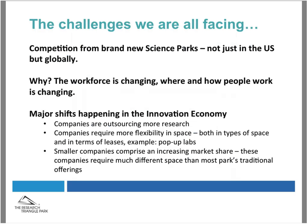In addition to some of the public media challenges we faced questioning the park's relevance to the future of innovation, we also recognized several other challenges that we needed to face head-on. The first of those is competition, something that we all have, both from new and existing research parks throughout the U.S., throughout North America, but also globally, because everyone is pushing to drive and continue to change and evolve.